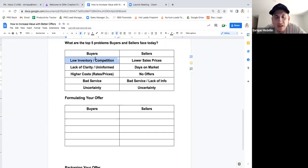Lack of inventory, competition, right? There's low inventory, or there's more competition right now in the market. What is the solution? How are we finding people more deals? What's the solution? Put it in the chat. How do we solve that problem?